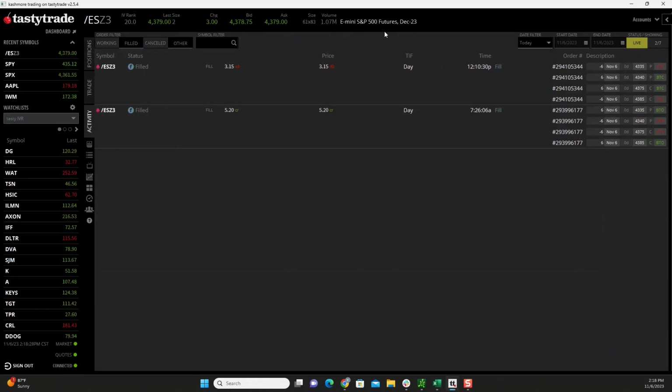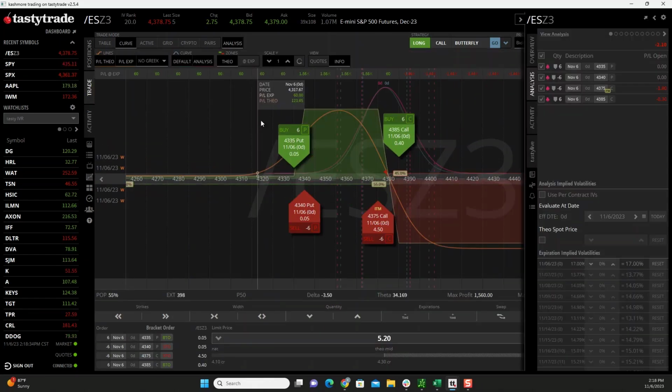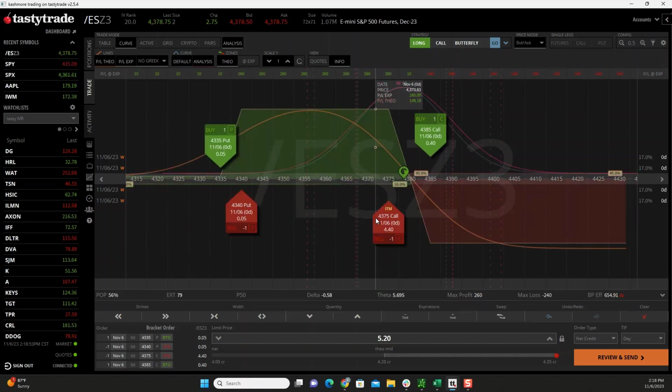So that's the trade. Let me just go ahead and show you. I'll do it in a similar order so you can see what it looked like at the time of entry. For me, I was rolling with a max loss of about $1,400. I could decrease this here. For one position, max loss would have been $240 and max profit would have been $260. But this is how the risk graph looks right here. I'll zoom in a little bit.